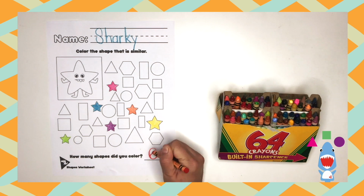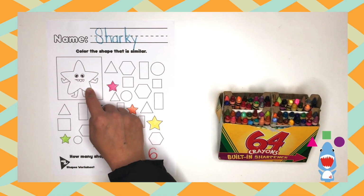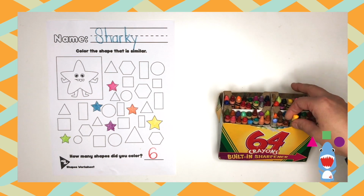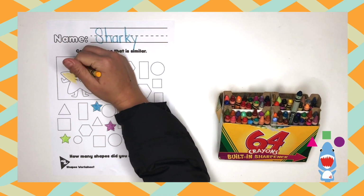I'm so proud of you, dinos. You did such a great job. Now let's not forget to color in Mr. Star. I'm going to color Mr. Star yellow. What color are you going to color Mr. Star? Oh, that's a great color.